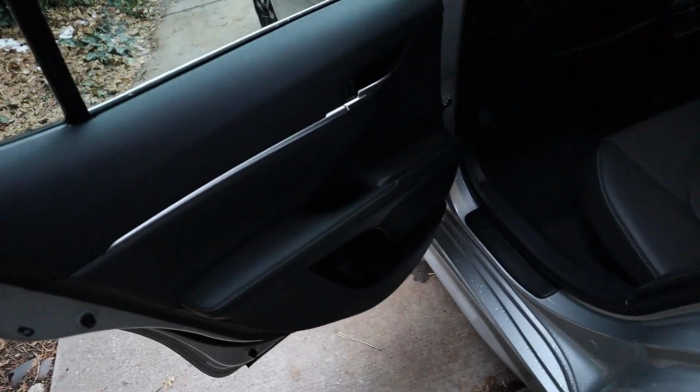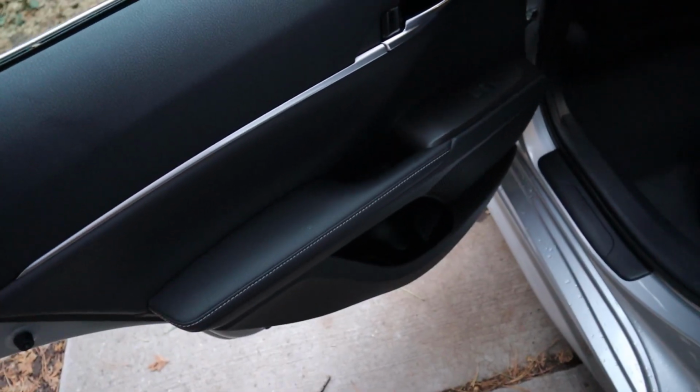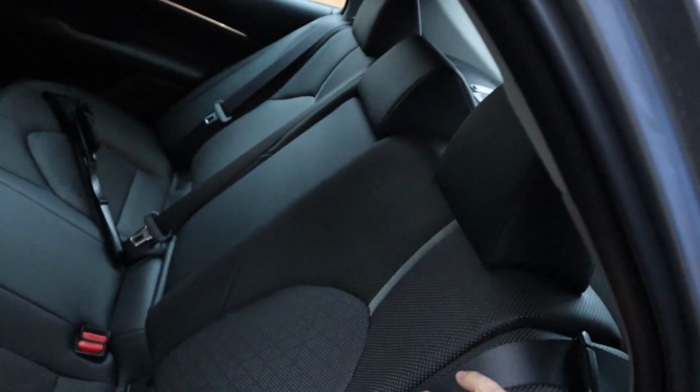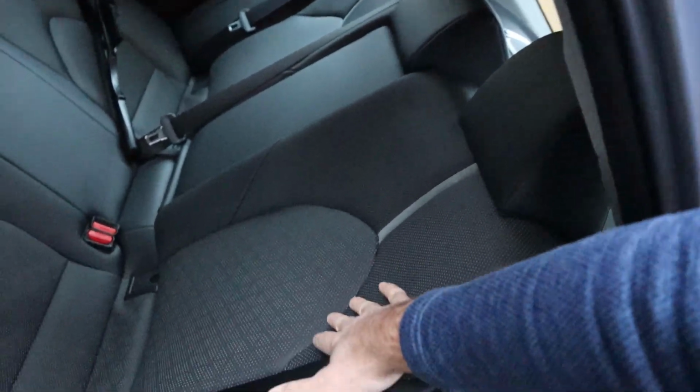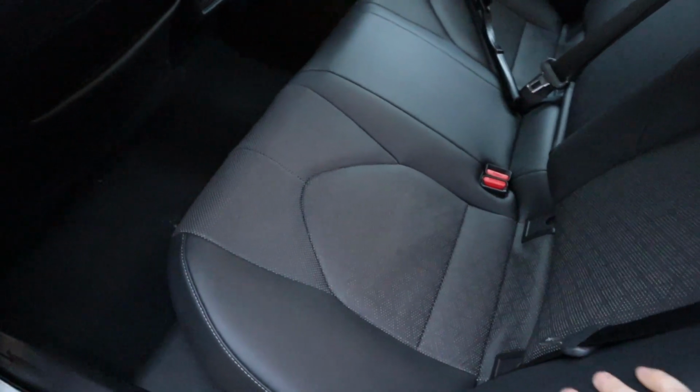Popping here to the back. First off, I like the material use here on the door panel itself, and then this trim piece that connects. I think that's great. The seats are really comfortable here in the XSE package. You got nice perforations on them. There are a couple things I'd change to this rear area though.